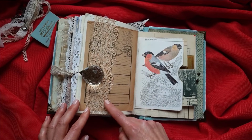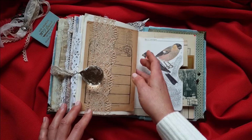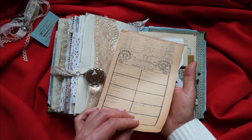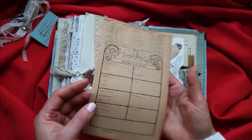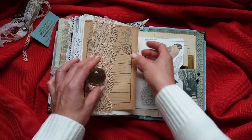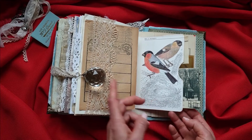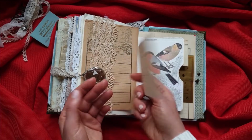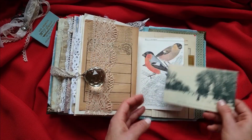Here there is a tuck spot of some antique bobbin lace with another page from the Almanach Hachette of 1902 that I have just shown you. Another pocket with the bird's image from the book of 1979. Inside I have included an antique blank postcard with a Paris view. This is Jardin des Tuileries.